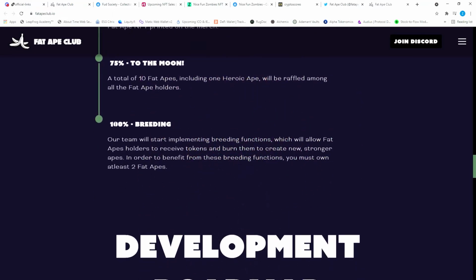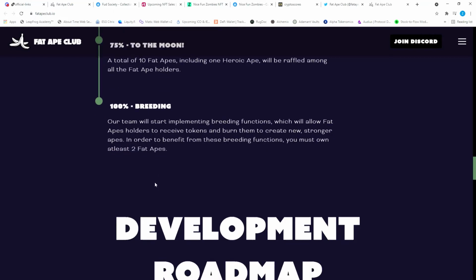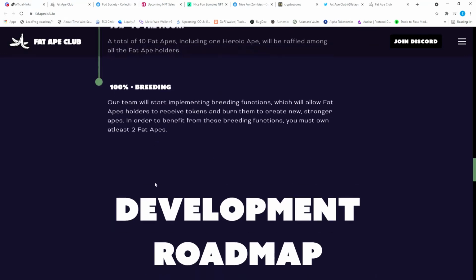Now this is the thing that has not been anywhere else, literally nowhere else, but Zedrun and maybe this D-Race camp thing. I don't know. I don't like that D-Race thing because I'm invested in Zedrun, man, big time, right? So our team will start implementing breeding functions which will allow fat ape holders to receive tokens and burn them to create new, stronger apes. In order to benefit from these breeding functions, you must own at least 2 fat apes. Yay! So you have to mint at least 2 of them or buy 2 of them on OpenSea.